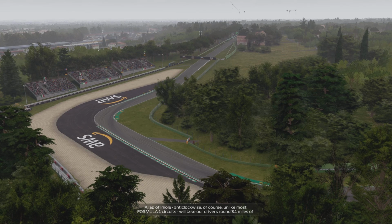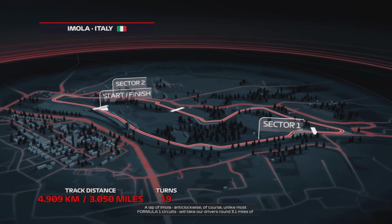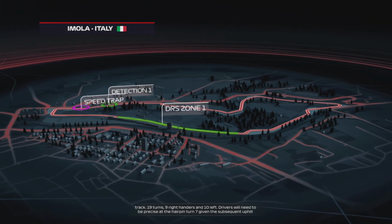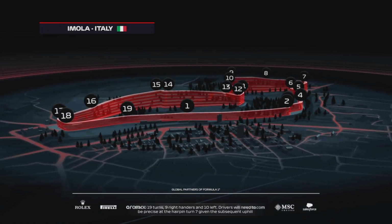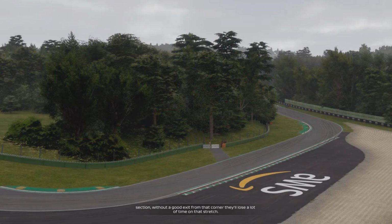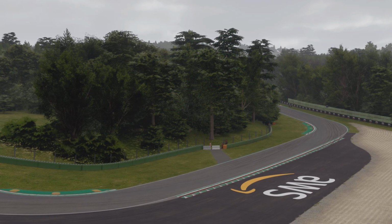One lap of Imola, anti-clockwise of course, unlike most Formula One circuits, will take our drivers round 3.1 miles of track. 19 turns, 9 right-handers and 10 to the left. Drivers will need to be precise at the hairpin at turn 7, given the subsequent uphill section. Without a good exit from that corner, they'll lose a lot of time on that stretch.